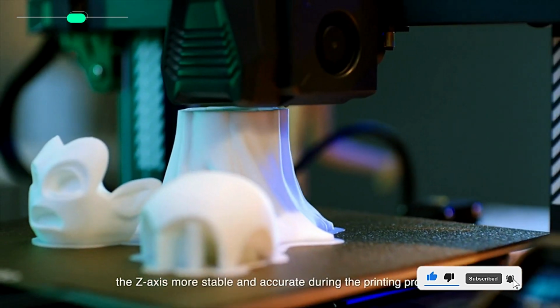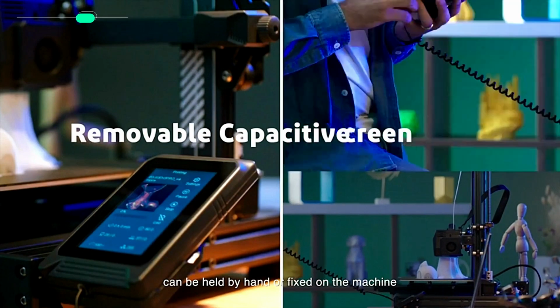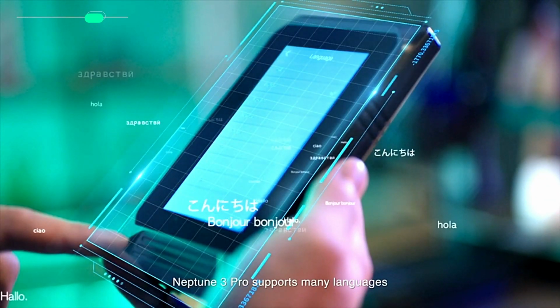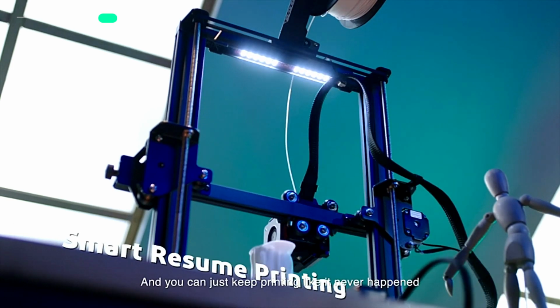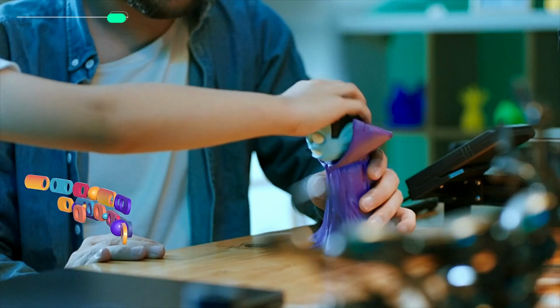For optimal Z-axis height adjustments, the printer has improved auto bed leveling with a non-contact sensor. It also has dual synchronized lead screws for stable and accurate printing. It also has a smart restart printing feature that makes things easier by letting print jobs continue after the power goes out or there are problems with the filament.